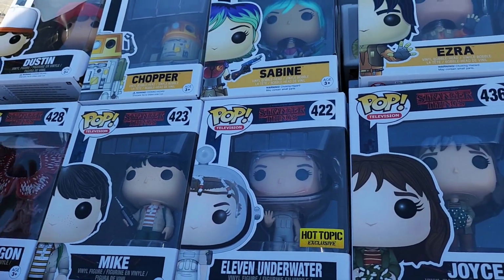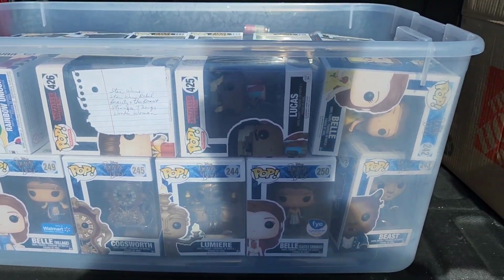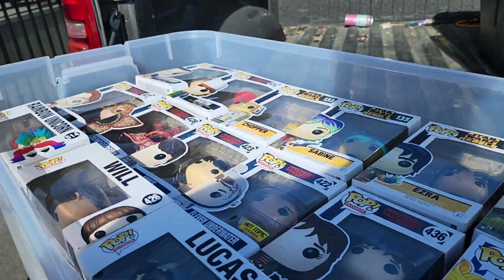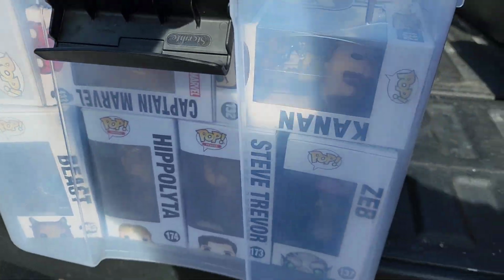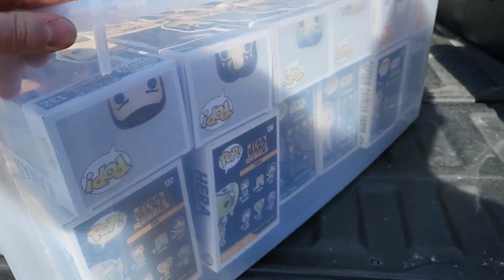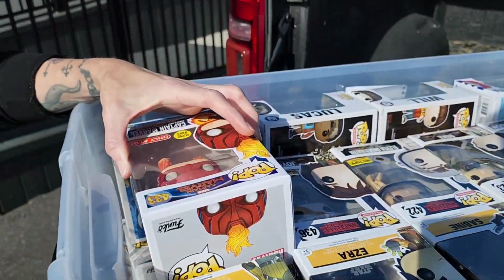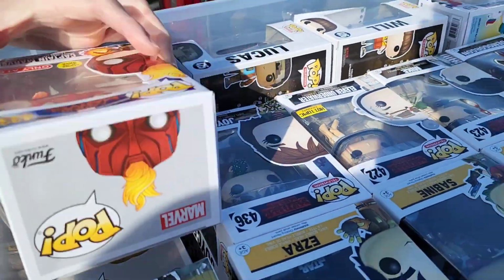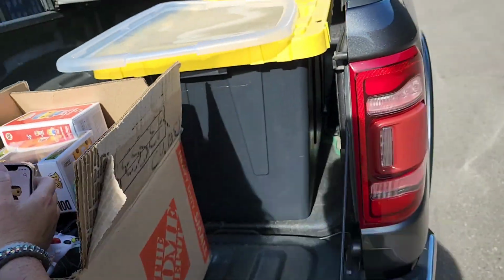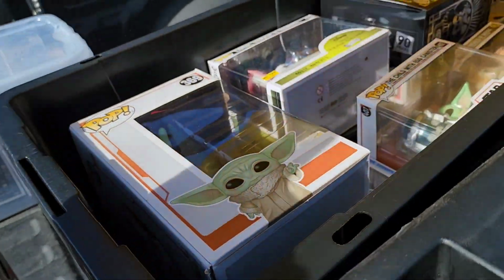Got the Demogorgon, Mike, Will, Cogsworth. He's not from Stranger Things. One of the totes I brought in had a Stranger Things, it had the, was it Will Upside Down? Yes. What's Hippolyta? Zeb. Oh, those are Rebels. That's Rogue One, which is probably not very good. Captain Marvel. Hippolyta is from, what is it called? Yep. She's wonderful. And then this is some big ones.